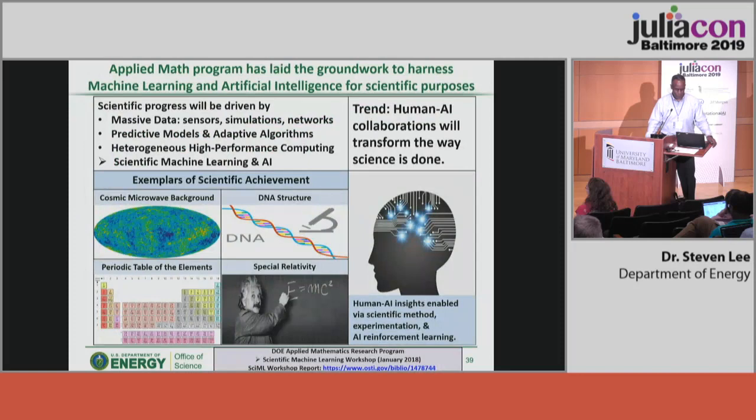So in that sense, the Applied Math Program has laid the groundwork for using machine learning and AI for scientific purposes. Again, with these trends of massive data, predictive models and algorithms, heterogeneous computing, the trend is for using humans in combination with AI approaches to do science in a fundamentally different way. And wrapping up, we really see this trend coming. We hope that we share this view with you.